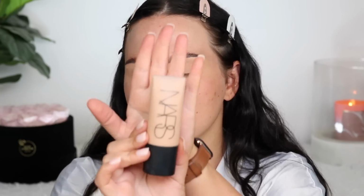This kind of thing makes me happy. It's white, so it's gonna get dirty, but this is making my day here. Tell me that's not the cutest beauty sponge you've ever seen. I'm gonna be using the Soft Matte Foundation from Nars in Vanuatu. It is medium 3.5. We're gonna start off with the sponge.